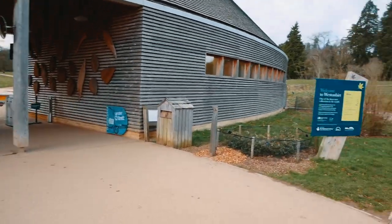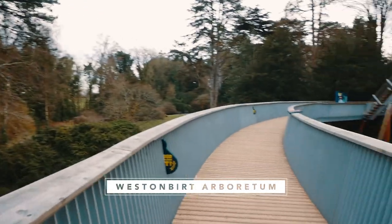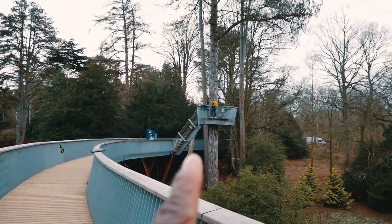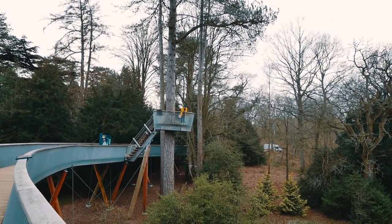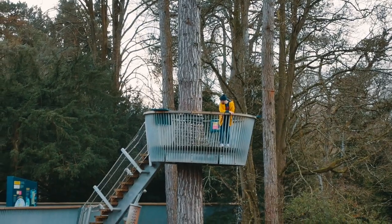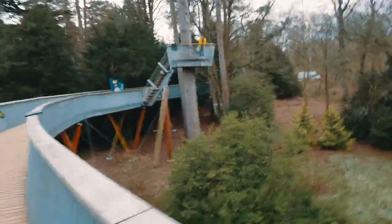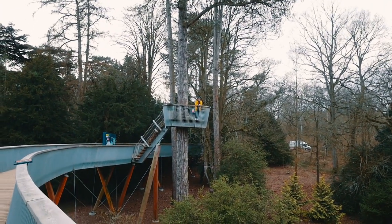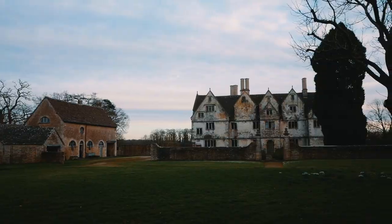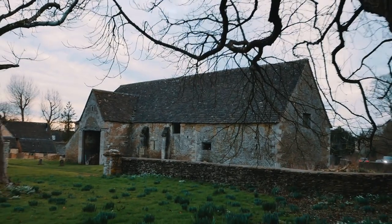So we are in Westonbirt. Here we go. This is the walkway. It just kind of carries on and on. I don't know if it stops there or carries on further. I feel like it does because it kind of goes beyond the tree, but that's Lloyd over there. It's not that high. Oh, at least it doesn't look that high from here. Is it shaking over there? This is so eerie. I don't think anybody lives here. Everything seems so abandoned. Like, there's nothing there.